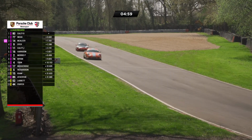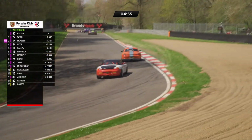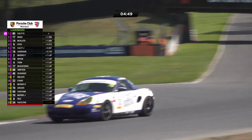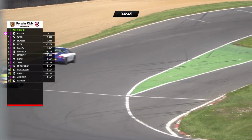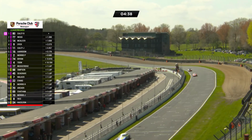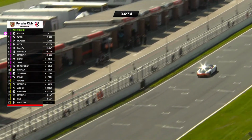And all of the time, that fight between Julian Morris and Harry Rice not really separated by a great deal once more for 6th and 7th in Class 2. Just ahead of them you've got Angus Archer, who's busy fighting away. He's got Oliver Chatham right behind him, and Oliver is the man who leads the Class 2 championship at the moment. Excuse me, but he's only down in 5th position in Class 2 currently.